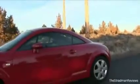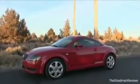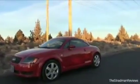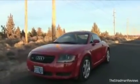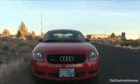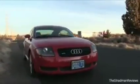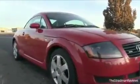There are two different models of the Audi TT. There is the coupe version, as this one is, and there is a roadster version. The coupe is a two-door, 2+2, which means that it has 2 front seats and 2 back seats. The roadster version is only a 2-seater. The space behind the 2 front seats is occupied by the retractable soft top.